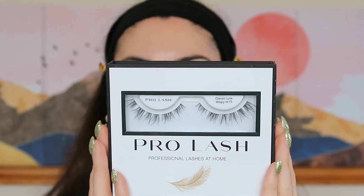Aren't they so pretty? Now these can last up to 10 days if you take care of them and you put them on correctly. And they come in a set, this one comes in a set of 3. These are the Pro Lash Classic Luxe Wispy number 15. And I love these because they go underneath, like I mentioned before. Now I got the whole kit with the glue, the bond, the life extender thing, whatever it is, and it cost me 80 bucks, so not cheap.